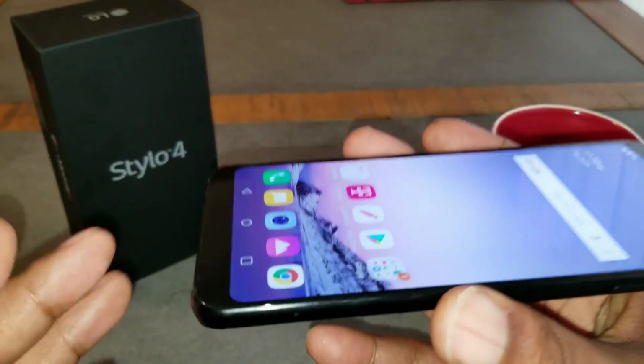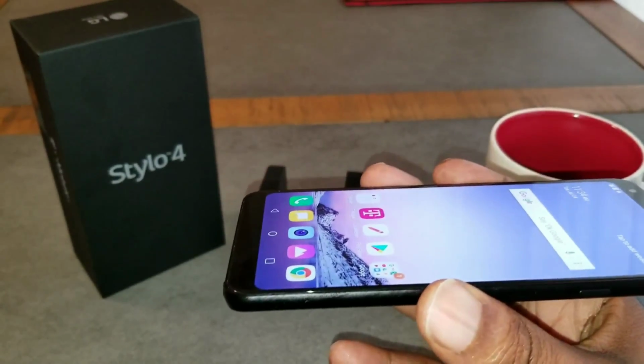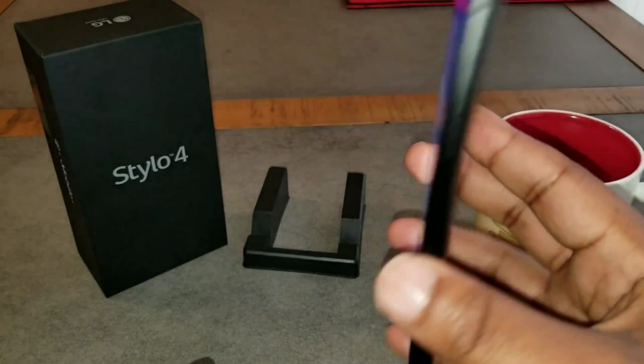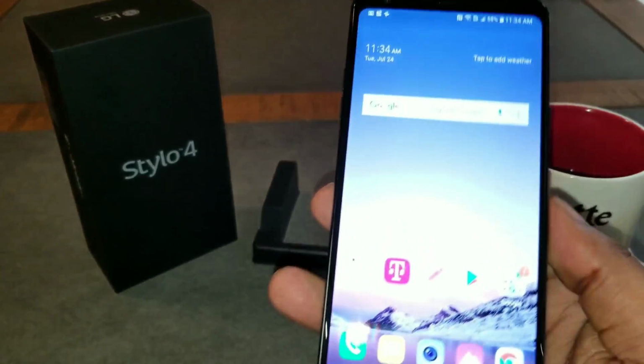3 gigabytes of RAM would have made this phone perfect. I wouldn't have any complaints, no complaints whatsoever. But it just lags out too much for me. That bothers me a lot.